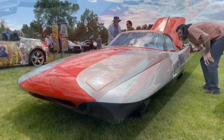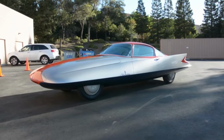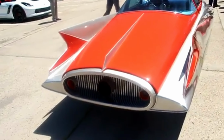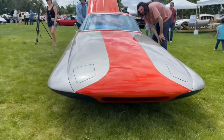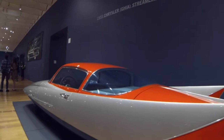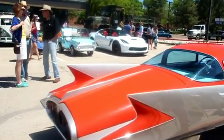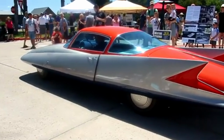The result was a concept car that looked like it had been carved from a single block of aluminum and polished to perfection. The Streamline X was Chrysler's exploration of pure aerodynamic efficiency. Every line, every curve, every surface was designed to slip through the air with minimal resistance. The result was a car that looked like it was moving even when it was standing still, with a profile that was more aircraft than automobile.